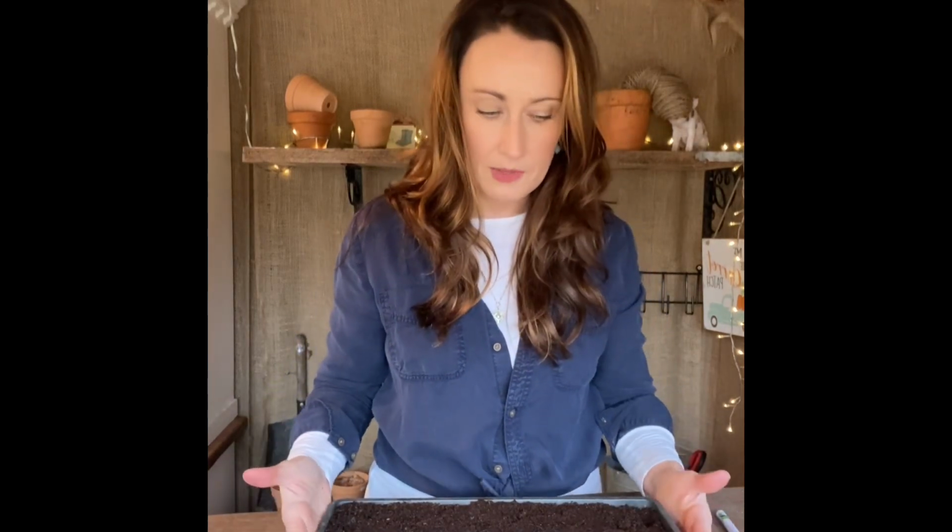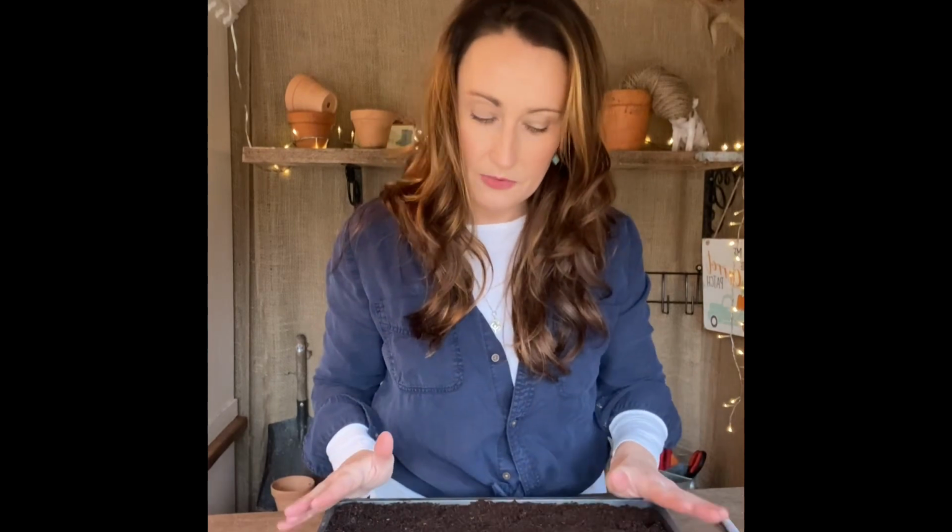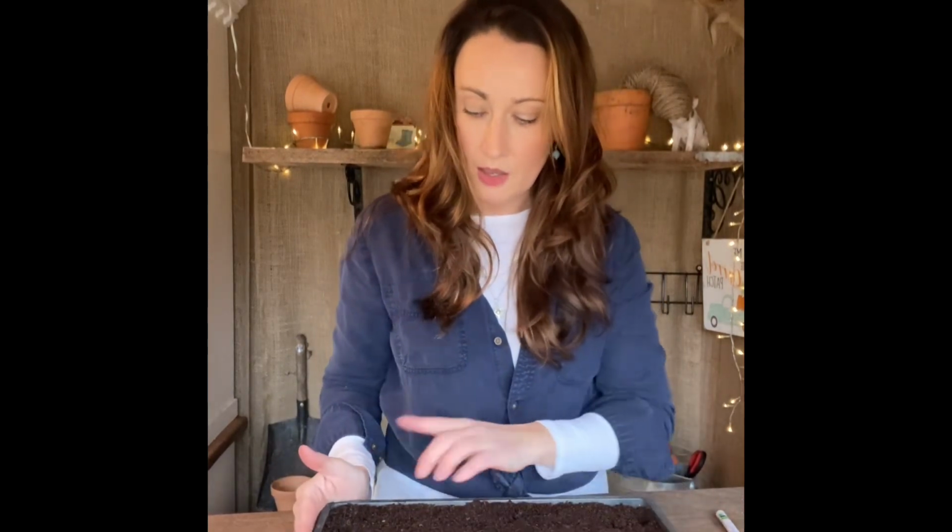Now, I choose to do all my seeds in a big plain open seed tray like this. The reason for that is because a lot of seeds we start in the spring are going to need some bottom heat from a heat mat. Now, if I was to do this in cells, say I had a cell tray here, and typically this size would be about a 40 cell tray, I could put a seed in every cell, which would work fine, and I could put that on the heat mat.